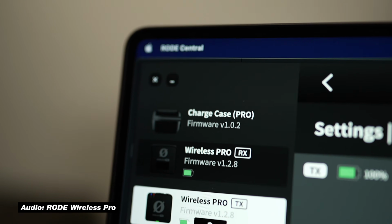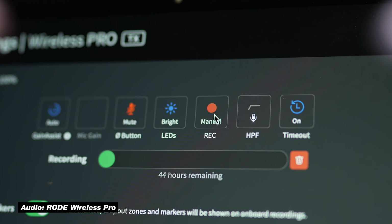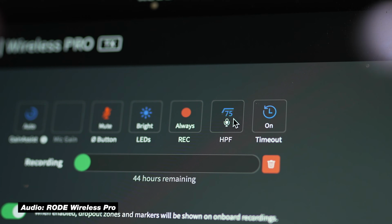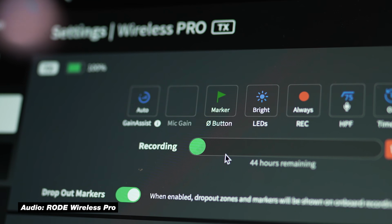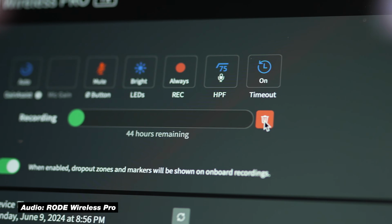You have to do a lot of the adjustments to the microphones and the receiver on the Rode Central app. I don't mind the app and I use it all the time, but I would really like to have the ability to make the adjustments directly on the units like you can with the DJI system. But right now, most of the adjustments you need to be able to make are done in the app themselves. So that's just something that I would like to see improved in the future.